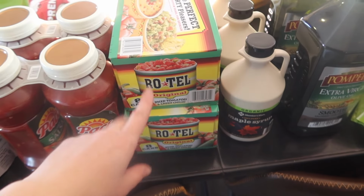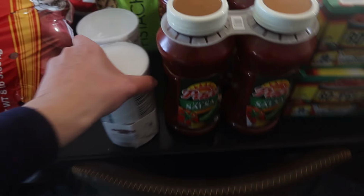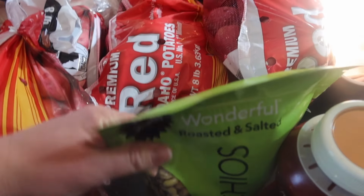Okay, we got a couple boxes of Rotel just because I noticed those cans were low. A couple things of salsa to replace in our pantry, some baking powder for our baking needs, and some pistachios. We really like these. When we open them, we eat them pretty quickly.